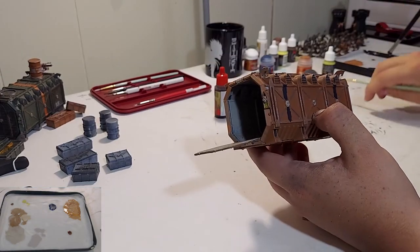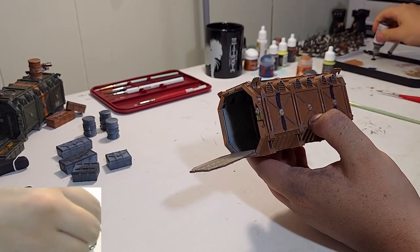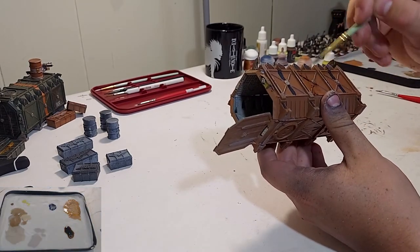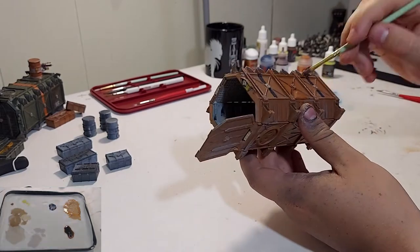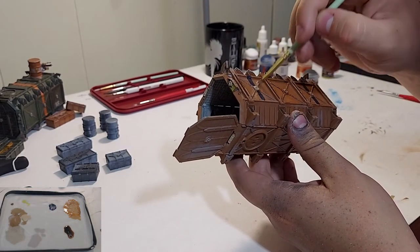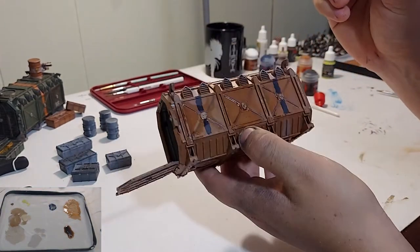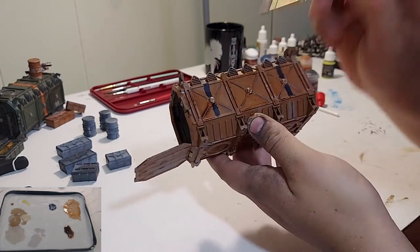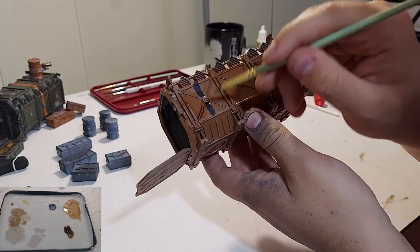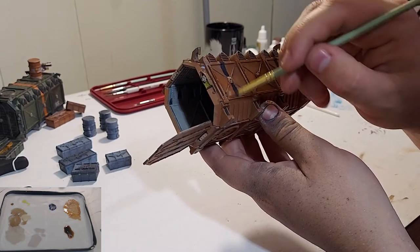So let's put a bunch more on. Grab it and start brushing. So the wash is going to find the natural shadow in the piece. And as you can see, you can dictate how much you want to leave in a place. Like if I put a bunch right here, that's going to leave a pretty big shadow. If I want that to be accented, fine. Otherwise, it still stays light enough and wet enough where I can move it around however I'd like.